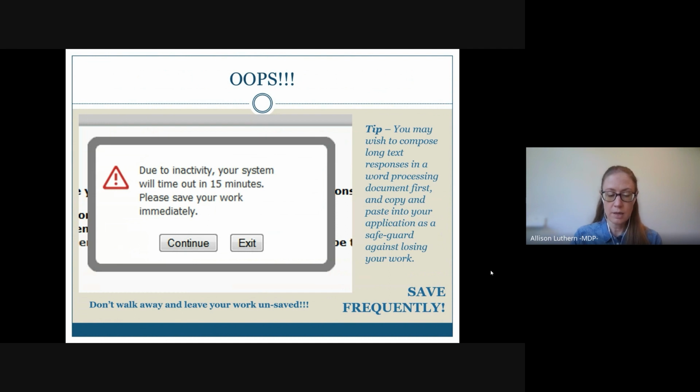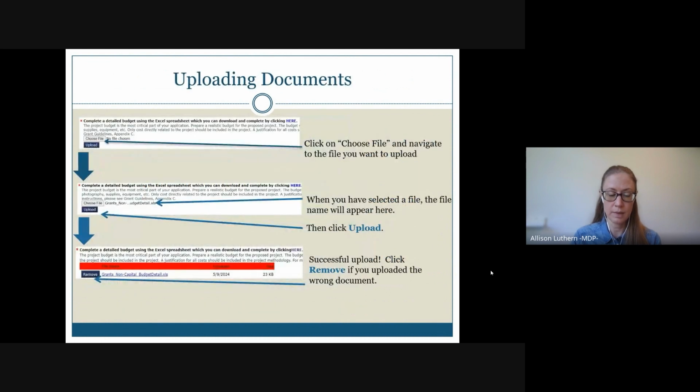As a tip, you may wish to compose long text responses in a word processing document first, and then copy and paste into your application as a safeguard against losing work.